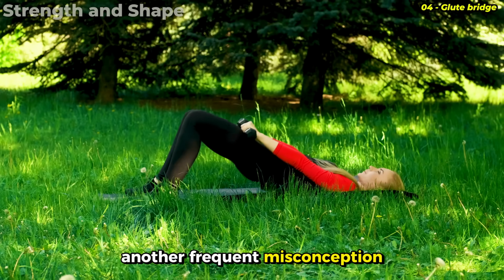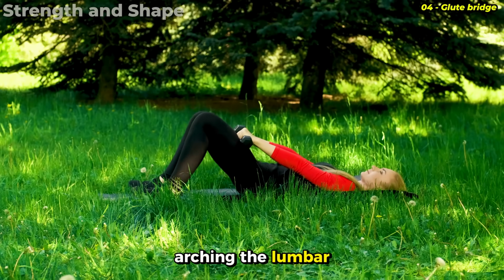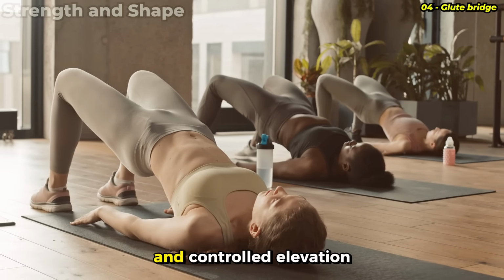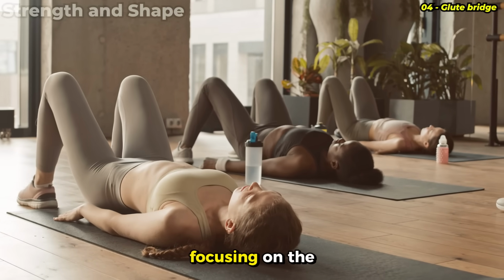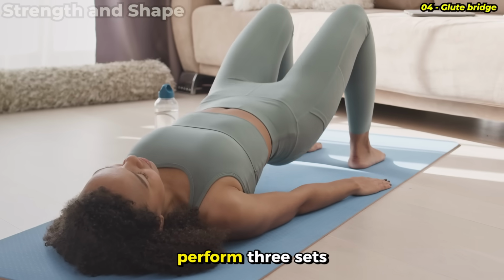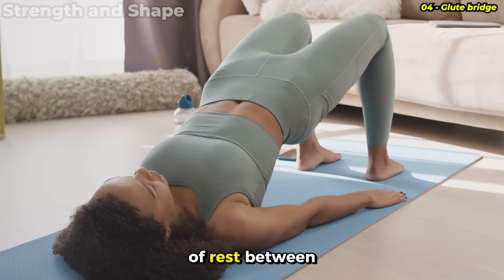Another frequent misconception is raising the hips excessively high, arching the lumbar region, which can cause discomfort. Maintain a moderate and controlled elevation, focusing on the quality of movement and correct muscle activation. Perform 3 sets of 12 repetitions, with 60 seconds of rest between them.